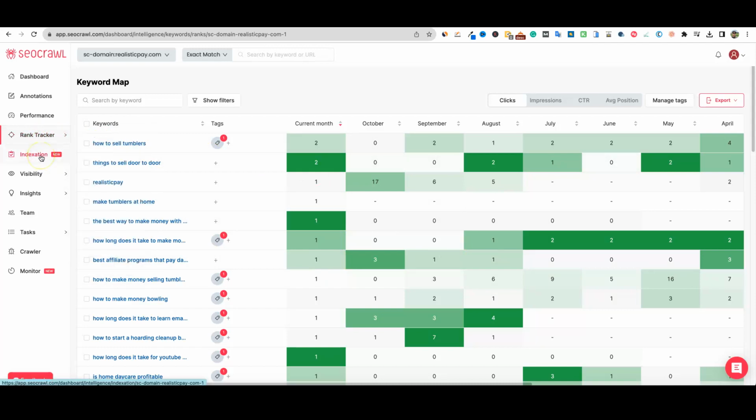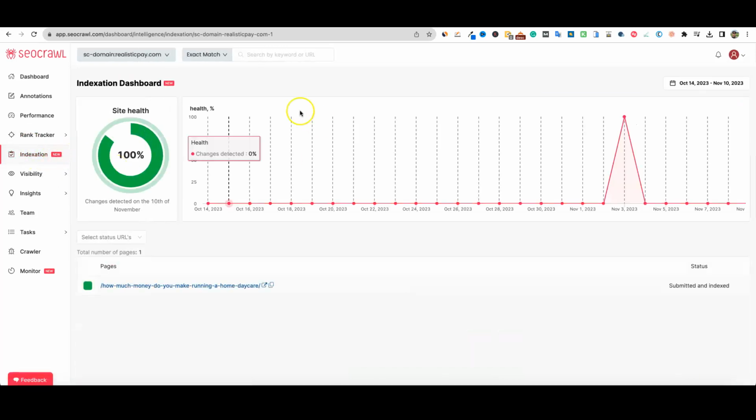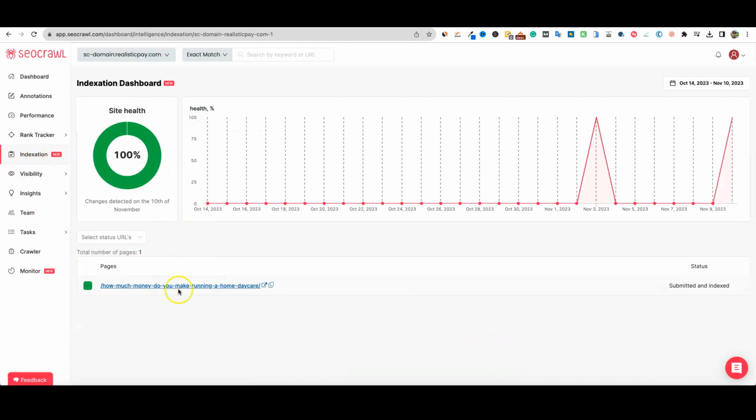And then indexation, you can look at what pages are indexed, which ones are not, your percentage and so forth. I'm not really sure why it's only saying 1, but that's within the last month. Which one has been indexed or not.